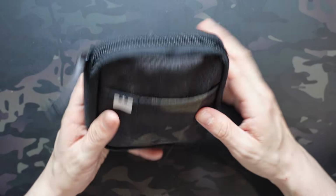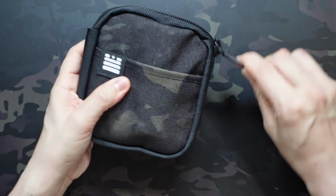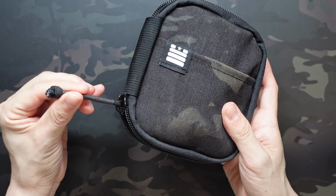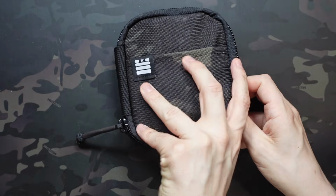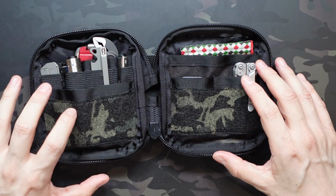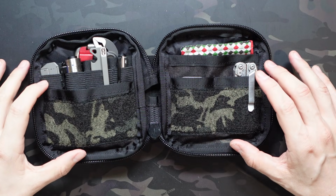And so that's everything on the exterior. Let's move on to the interior. Again, full clamshell style opening, YKK zipper, so nice and smooth. Does have that tube seal on the pull, but you can replace that with whatever you want. And so we can open this one up fully and see all of the contents. And you can see there's a lot more going on right now on the left than the right, but you can organize it obviously however you see fit.